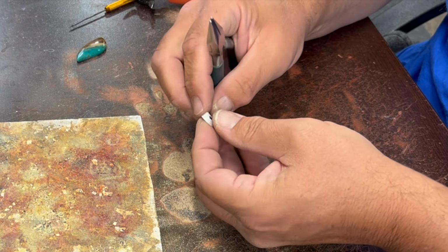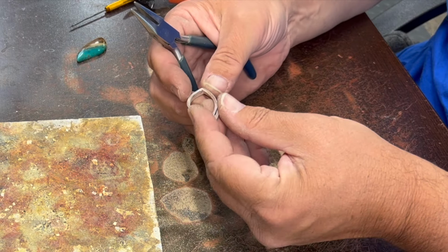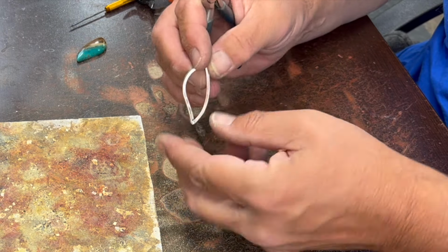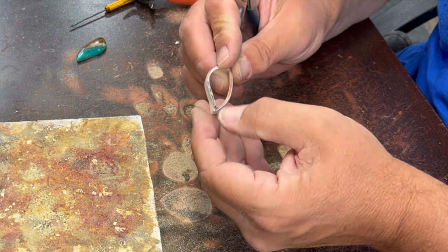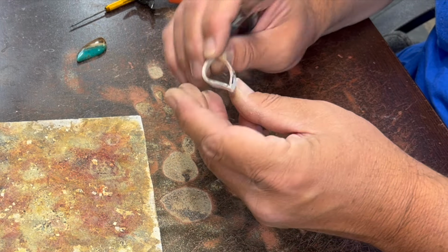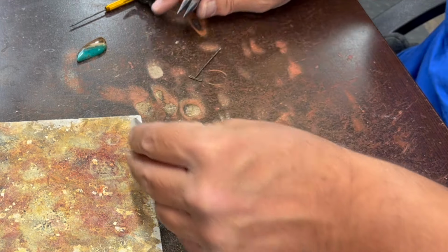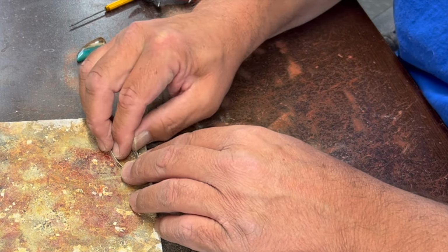Okay, the things that I want to make sure of when I'm soldering this in is that it's sitting at the bottom of the bezel all the way and is relatively flat, so that the stone will have a flat platform to sit on when I set it. So let's see if we can get that soldered in there. Easiest way usually to do this is just to set it on some pieces of solder that are right on the pad.